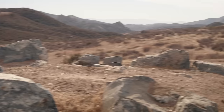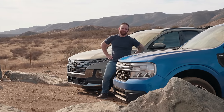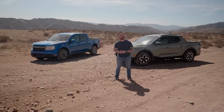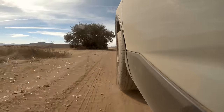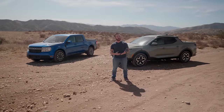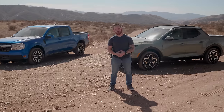First things first, neither one of these is gonna do any rock crawling. There's no optional gear ratios, there's no locking differentials, and there's no bead locking wheels here. The two of these are really meant for adventures on fire roads, to get places you can't see from the freeway. And really, that's my favorite kind of off-roading. It's a little bit quicker too, and it's a little bit wilder. It's not wilder, but whatever.